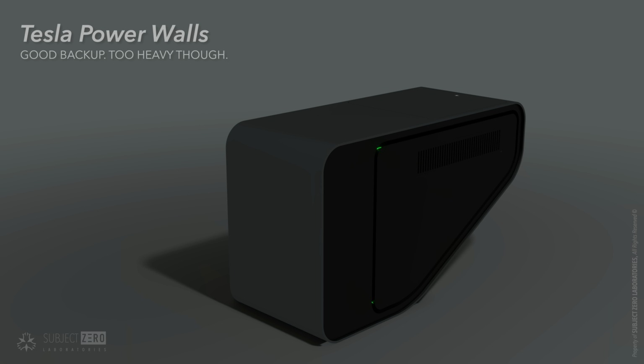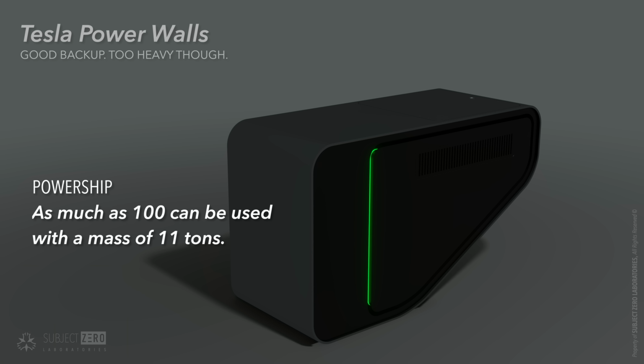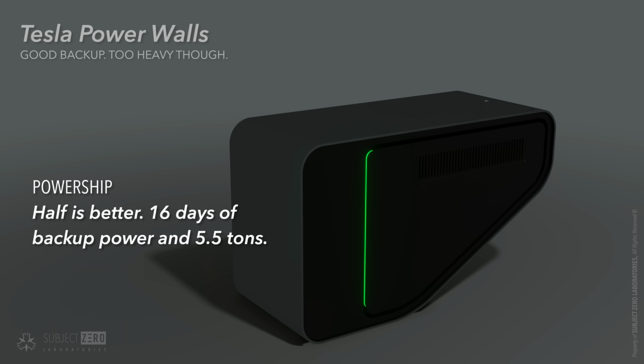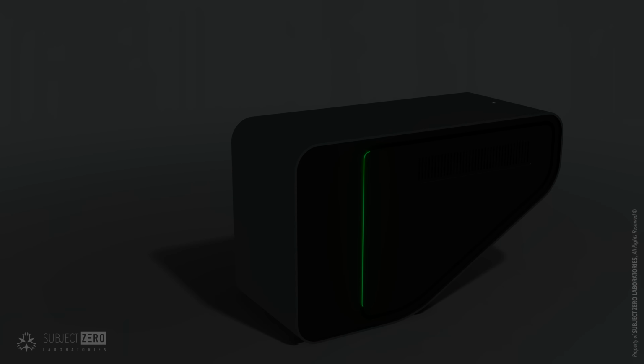As a backup, on the same spot where the solar panels would be located, there is enough space to store batteries. As much as 100 Tesla Powerwalls equivalent can be stored here, providing as much as 1,350 kilowatt-hour, or enough backup power for 33 days. However, that many batteries will introduce 11 tons of mass. Taking that into account, if necessary, the number of batteries could be halved to 48 Powerwall equivalent, enough for 16.2 days backup capacity and only 5.5 tons of mass.